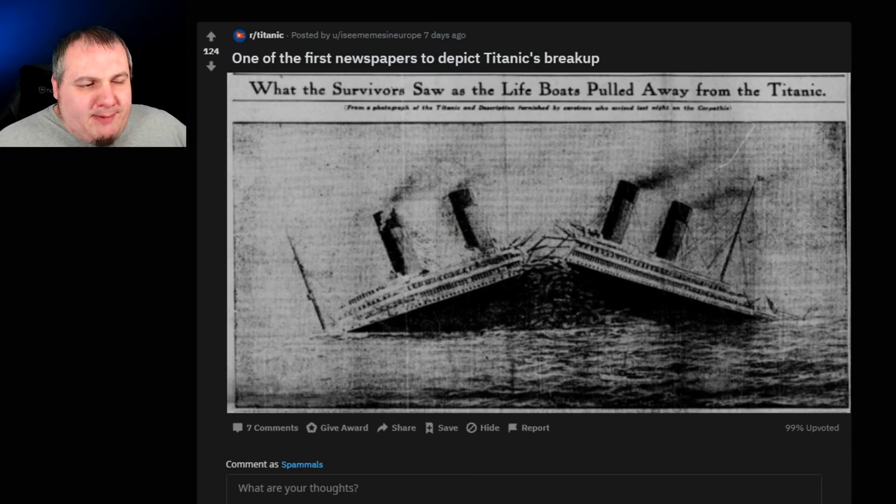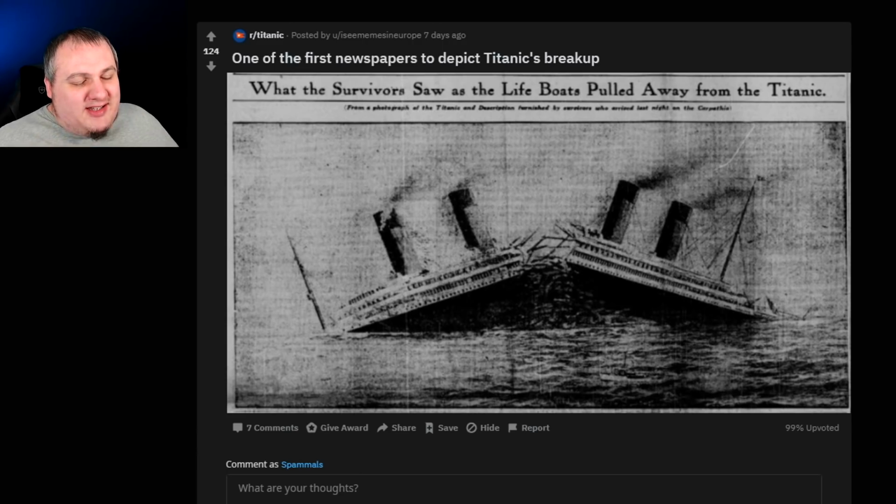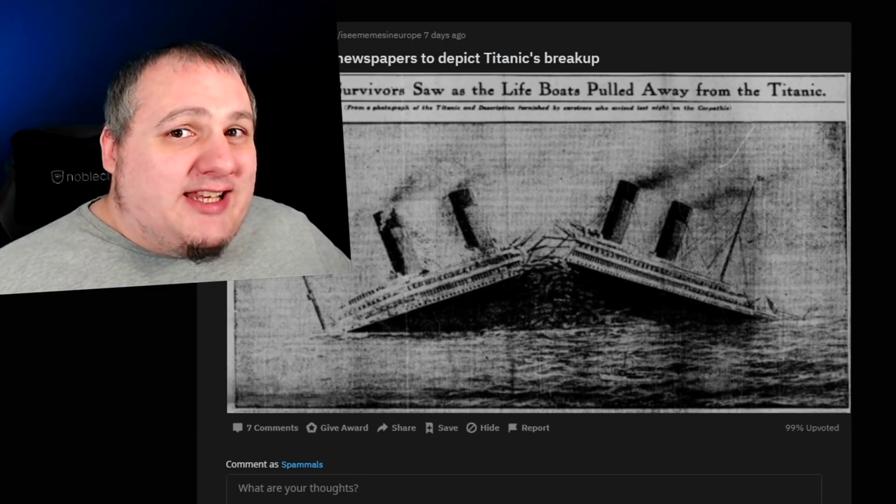One of the first newspapers to depict Titanic's breakup. I don't know, it looks like Titanic's full of fish, and the fish are kind of falling out into the ocean. Something's fishy about this one, boys.